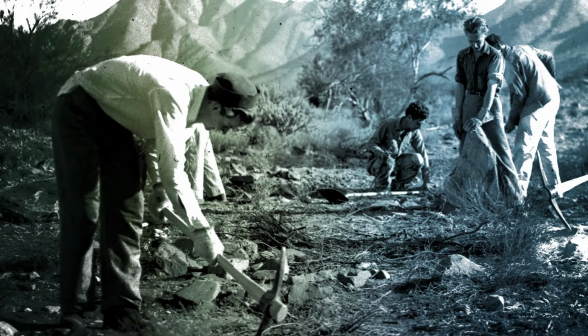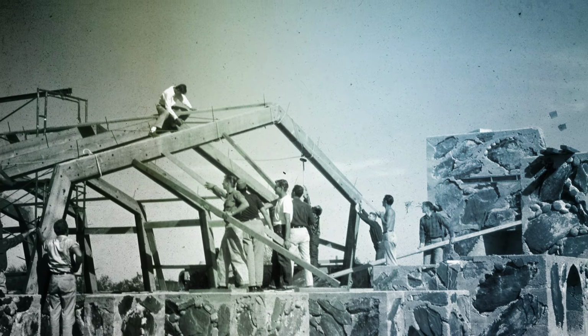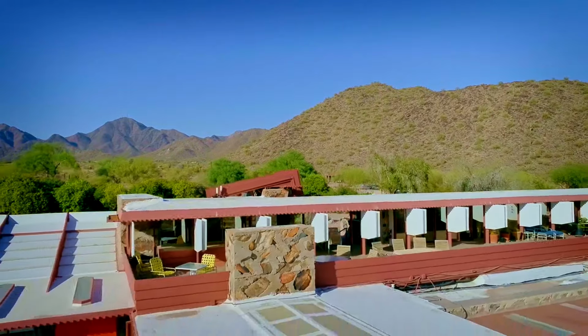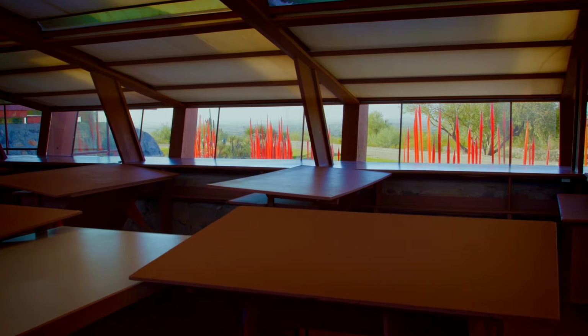as desert masonry. Eventually, Taliesin West grew from tents, a studio, and a kitchen to include performance spaces, guest quarters, and more. And the site would become a gathering place for artists and architects for decades. The blend of history with art is what sets apart Chihuly in the desert at Taliesin West.